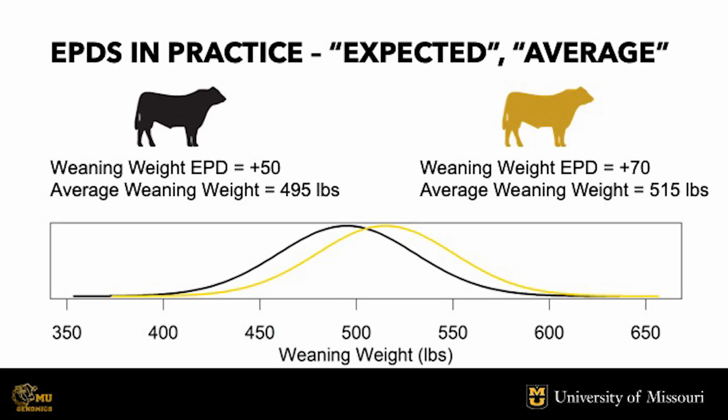And so what does that come out to? Variation, right? Genetic variation. It's why I have a job. Yeah, right. Because it exists. Mendel proved it, right? We think about the pea experiment, genetic variation exists. And so what that graph on the slide shows is that while the average weaning weight of those bulls' calves is going to be really close to 495 and 515, with a 20-pound difference on average, there's going to be a distribution, right? There are going to be calves that weigh more or less than that value. They're not all going to weigh 495 pounds. They're going to vary.